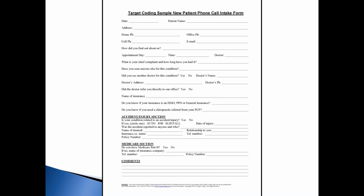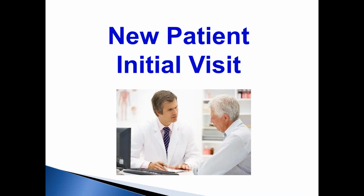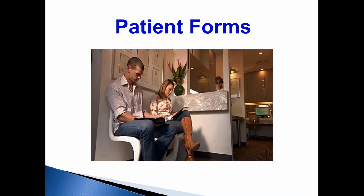So there's a few really important questions. Have you ever seen another doctor for this condition? That may allow you to bill a consultation code. All right, so let's move on from the phone call to the actual visit. Here comes the new patient, walks in the door.